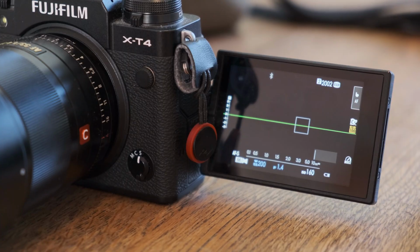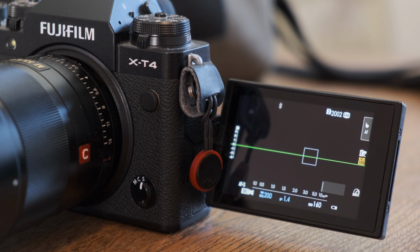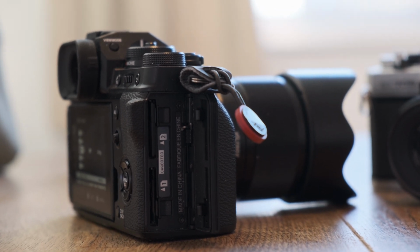You've got a fully articulating flip screen, which makes recording your pieces to camera very easy. And you've got dual card slots, and the advantage of the dual card slots is that you can record photos to one, video to the other, or you can have one back the other up. It's up to you the way you actually do it.